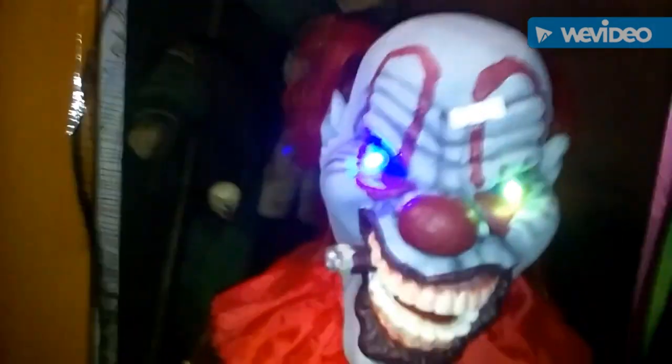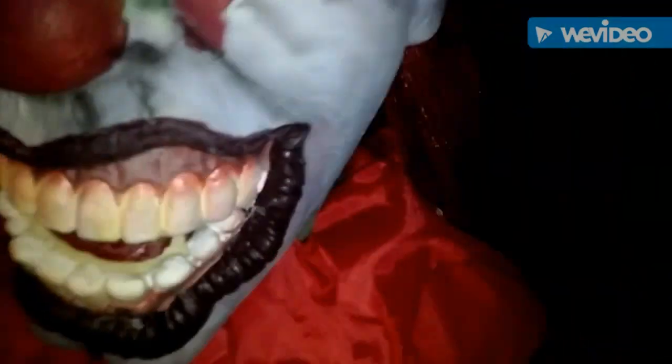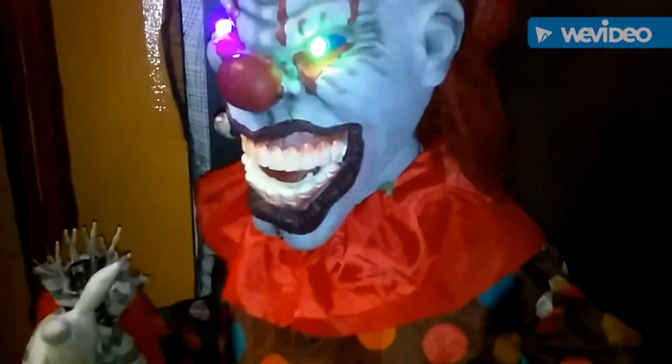It took a while to figure out what I could do with this prop. His hair. I'm still in shock that I got this rare prop. This is my first rare prop that I ever had. But yeah, this is my Morbid Enterprises 5-foot animated clown.